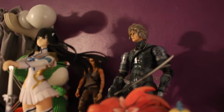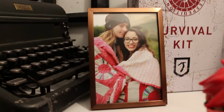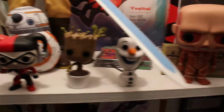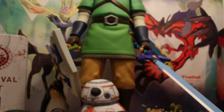Okay, next to that I have the tin that this Lara Croft action figure came in. And then next to that is actually my senior picture, and that's me, and that's Keegan back when he had really, really long hair. Beside that, I do have some of my pop figures, and then behind them I have a BB-8 plushie and this little glass penguin. I don't know how it got up there. And then above them I have a giant Link action figure that watches over my room.